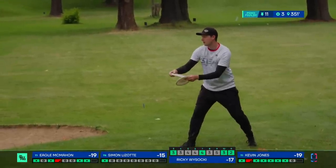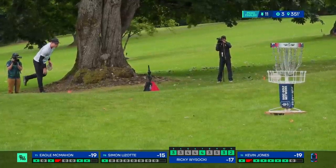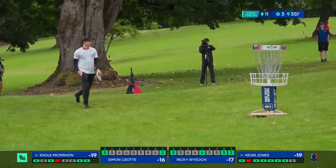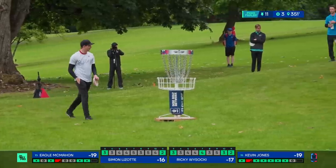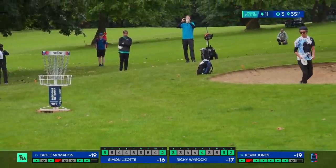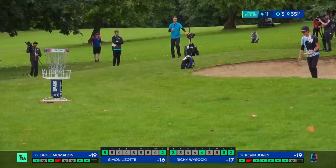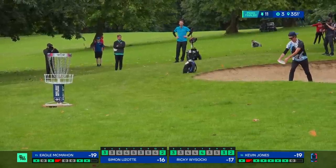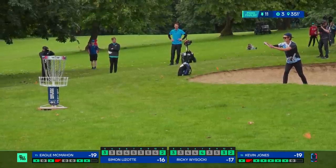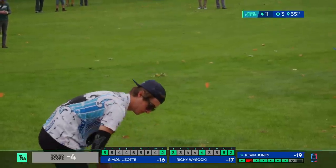It's a back-to-back big putts for Ricky. Simon needs this one. And he can get it. And that is a long drought of birdies for Simon that he just erased with that nice putt. Yeah, two under. I mean, not a great score for the level that these guys are playing at, but... He's three under for the round at this point.